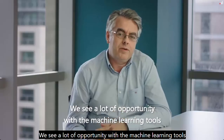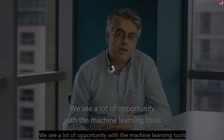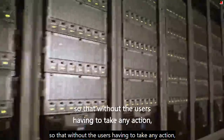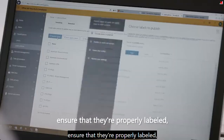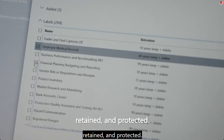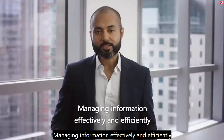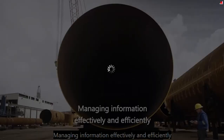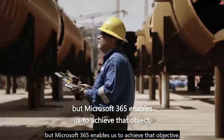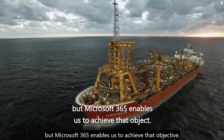We see a lot of opportunity with the machine learning tools to automatically classify information so that without the users having to take any action, we can put things in the right place, ensure that they're properly labeled, retained, and protected. Managing information effectively and efficiently has been a big challenge. Microsoft 365 enables us to achieve that objective.